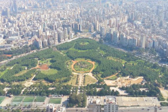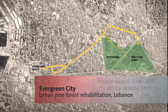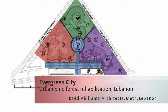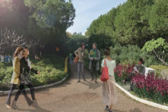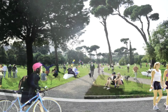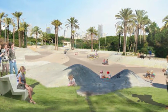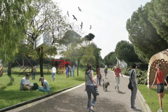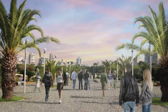Public green spaces in Beirut are rare. The city's pine forest was reopened in 1990 following the Civil War, but was closed only a few weeks later because the park lacked sufficient infrastructure to accommodate the massive crowds. This project proposes a series of effective interventions to make the park an attractive place for every segment of the public. An innovative financing model using public funds and private contributions is designed to ensure long-term operation.